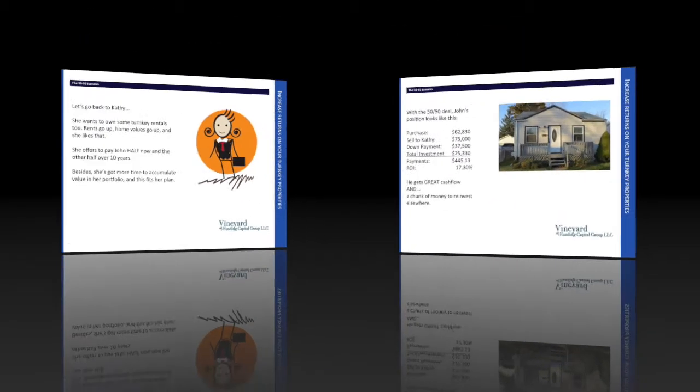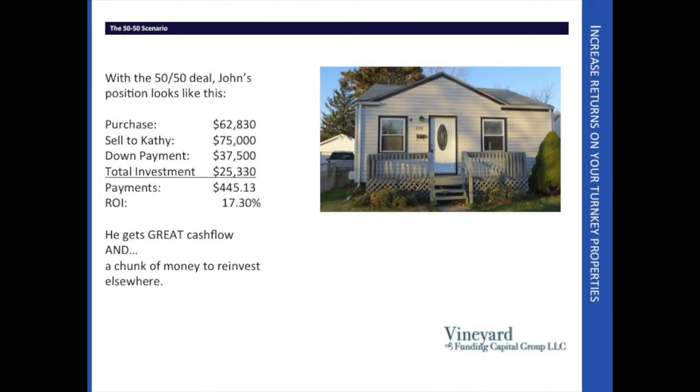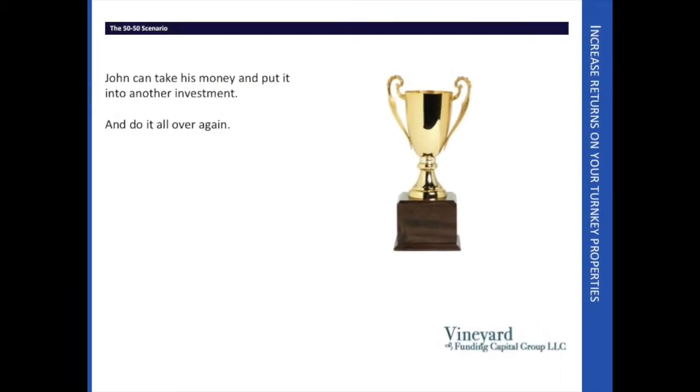With the 50-50 deal, John's position looks like this. He purchased the property for $62,000 and change. You remember, he sold it to Kathy for $75,000. Kathy gives him half down, $37,500. So John's total investment right now is $25,330. His payments are $445.13. That's an ROI of 17%, 17.30% to be exact. He's getting great cash flow and he's got a chunk of money to reinvest elsewhere. So that's perfect. He can take his money and put it into another investment and do it all over again.